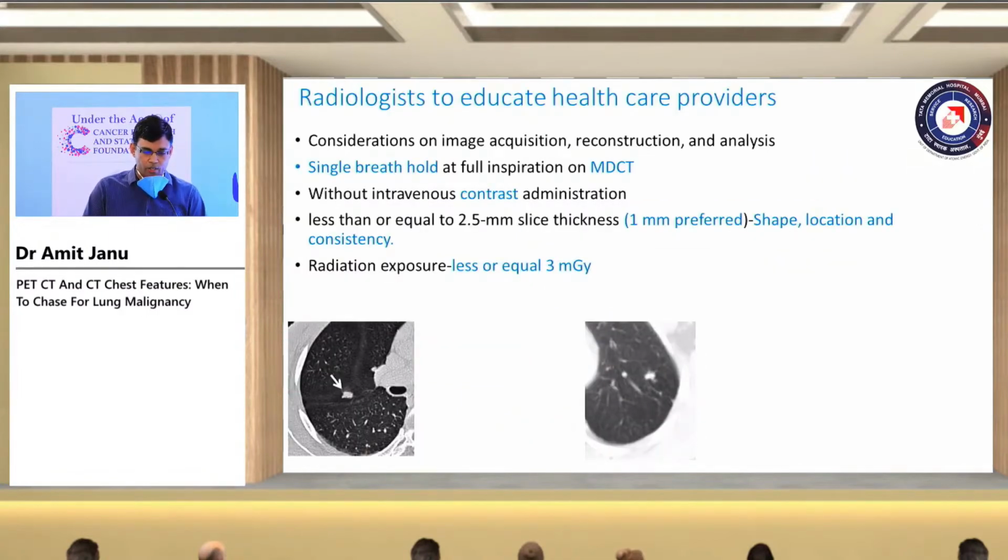Radiologists have to educate healthcare providers on how to do a proper CT scan to look for the high risk features in these nodules, because if the scan is not proper, it can significantly skew the risk stratification.